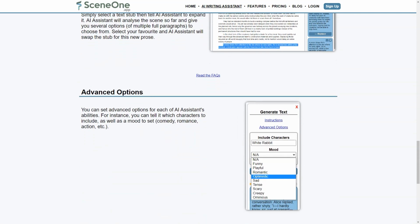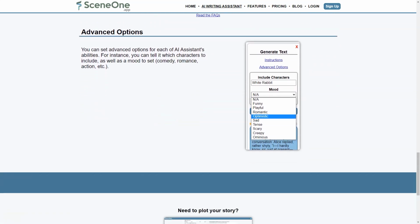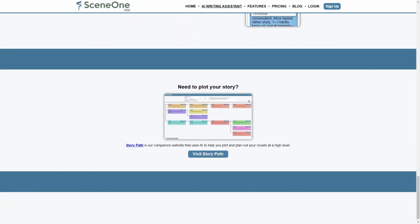Scene1 app's custom wiki feature is another helpful tool for writers who want to build detailed worlds and create complex storylines. The custom wiki allows writers to organize their notes, research, and world-building materials in one place. This feature can benefit fantasy and sci-fi writers who often need to create extensive mythologies and world maps for their stories.